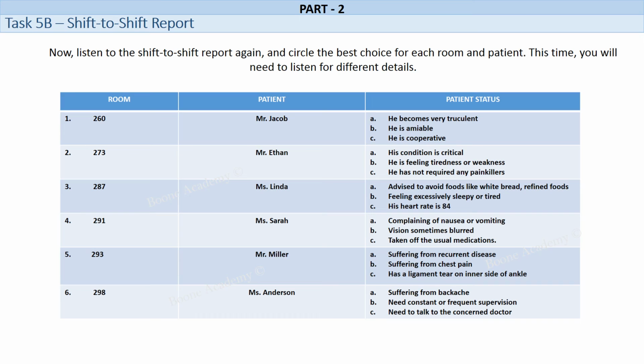This is the evening shift report for Thursday, November 2nd. Room 260. Mr. Jacob is recovering. His blood pressure was high yesterday, so the concerned doctor prescribed him to continue the medicine benazepril. He is very aggressive and won't be soothed by your extra attention, and may become belligerent, demanding to know such things as, why isn't my treatment working? Or, why aren't my medications ready yet?